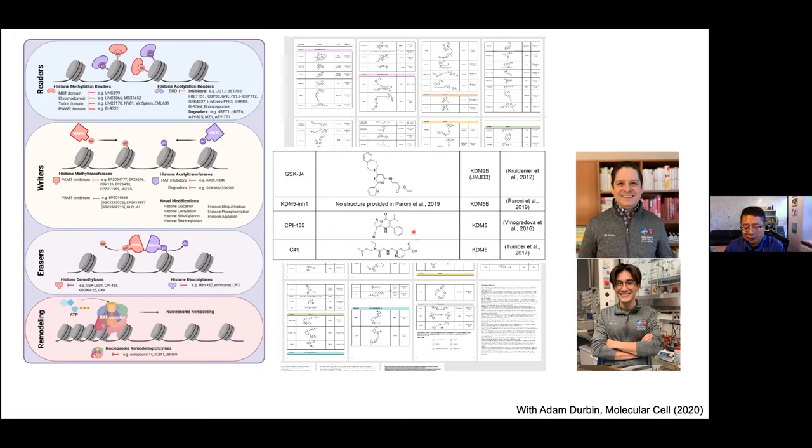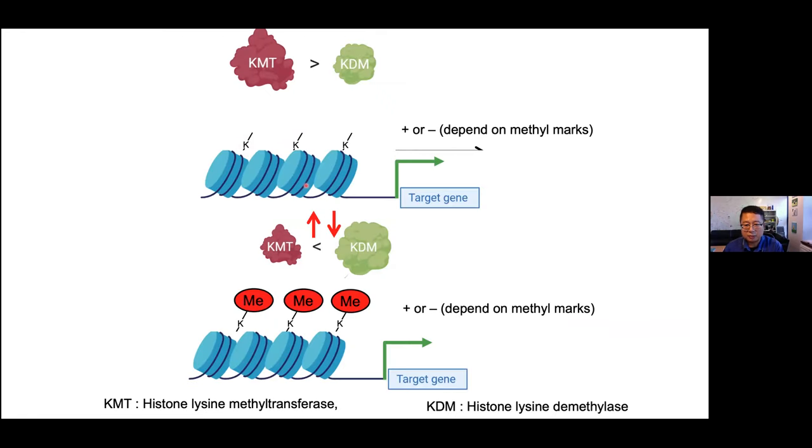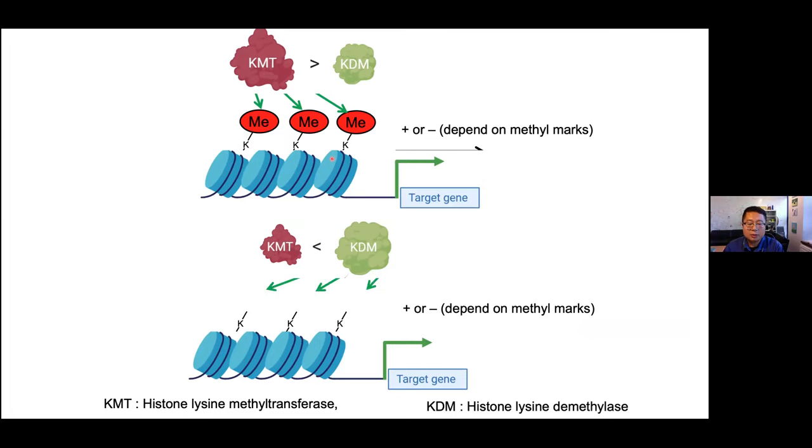We have also focused on one type of epigenetic protein, the eraser protein. I'm not going to go into too much detail on its function, but in general, the erasers are the proteins that remove the marks placed by the writer proteins. My team has become more and more interested in targeting the methylation mark and the proteins that regulate it, including histone methyltransferases and histone demethylases.